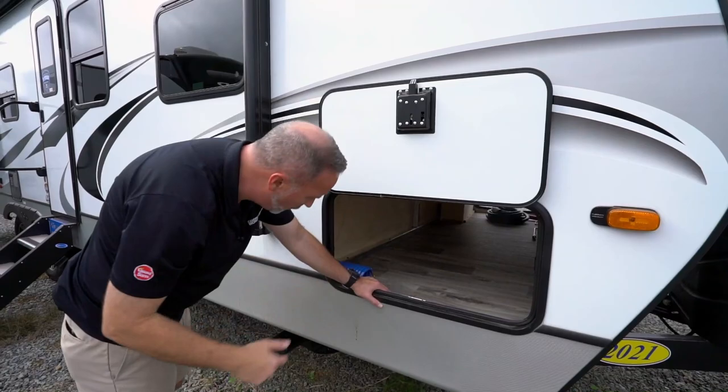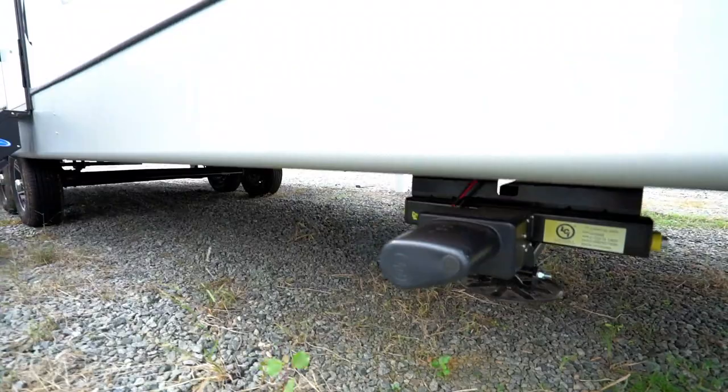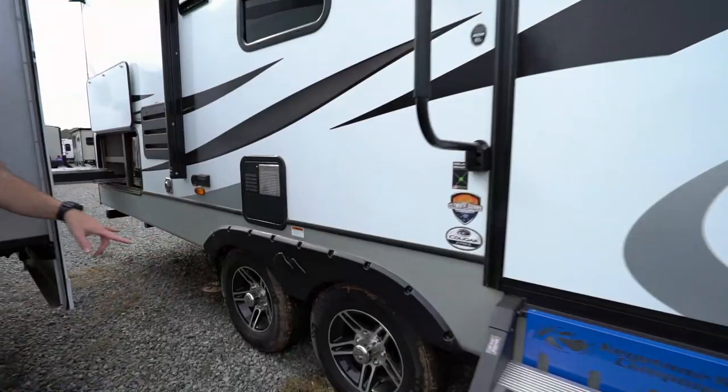Sealed enclosed underbelly that's also heated. Plus we got the 12 volt heaters on the water tanks under there. There's my electronic leveling, which I'm excited about. I'll show you that once we get over there. Solid step over steps going into the main entry here. Extra large grab handle that doubles as a door guard. Double axle here on this, 15 inch aluminum rims with the Dexter Easy Lube axles.